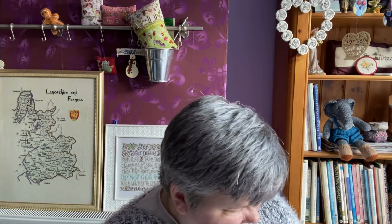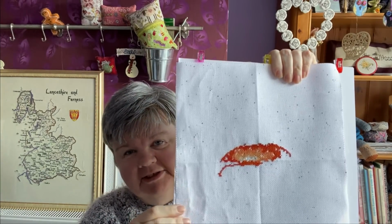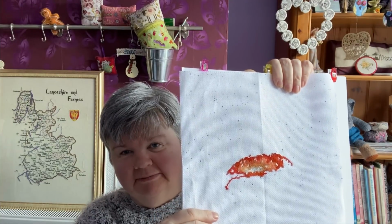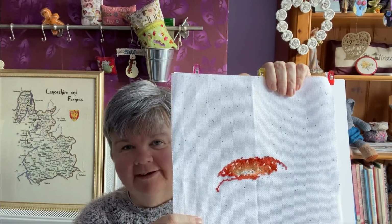So this is being stitched on some speckled Aida that came with the kit. I'll use my boards because otherwise you won't be able to see. And that's how much I've got done so far. So yeah, I'm doing the toadstool at the moment. Some nice shades in that. I really like it.